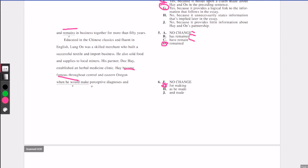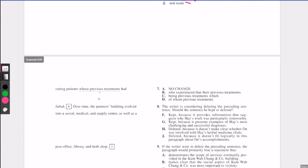As he made doesn't quite make sense because he became famous for making these things, not as in the process of. And made isn't correct either because he became famous because of his actions, not in addition to them. So that works. And curing patients whose previous treatments had failed. Again, with this one, we want to try and stick to the simplest one. So curing patients whose previous treatments had failed, that works.